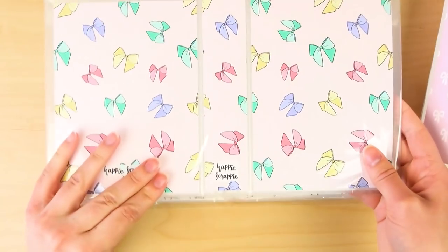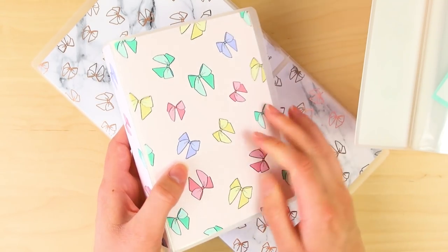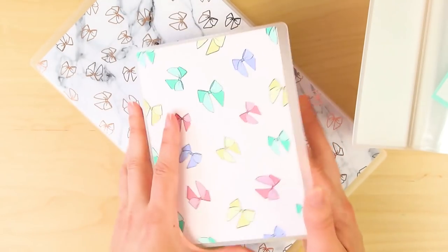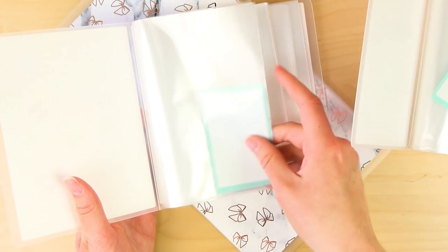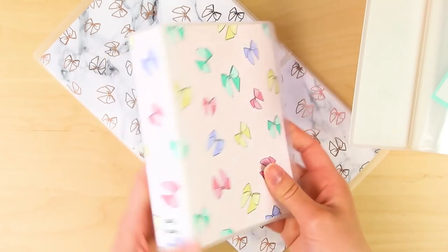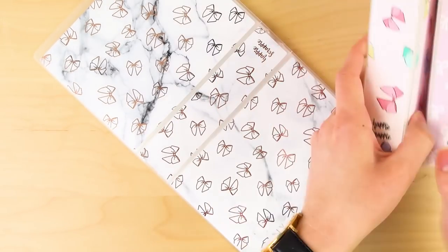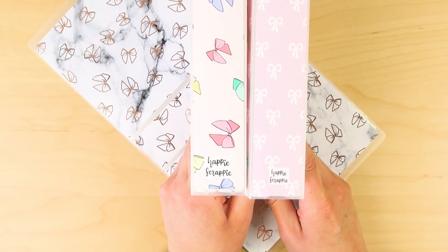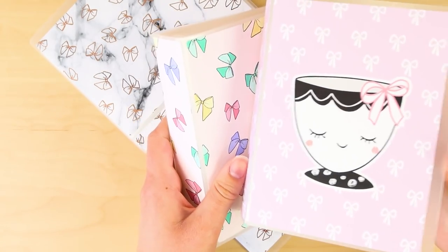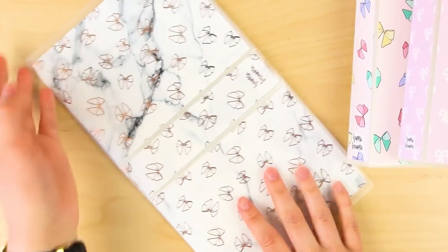I also picked up this one, the pink bows. This one has to be my favorite though, I think. I just love this pale pink with these gorgeous colored bows. And you have these sticker labels, so you can sort by shop or by style or however you want. Here's the difference. Also, you see the pinks are a bit different. I think I like this one better, but I don't know. I love it all. And these are on premium matte, so they're really smooth.